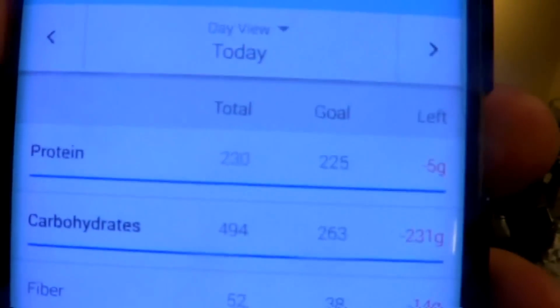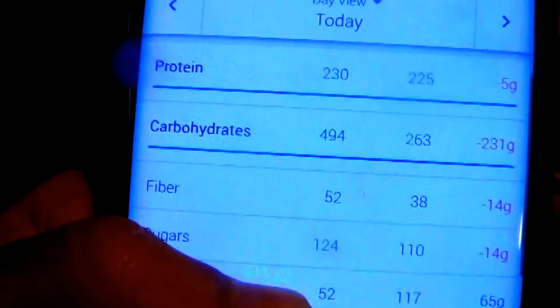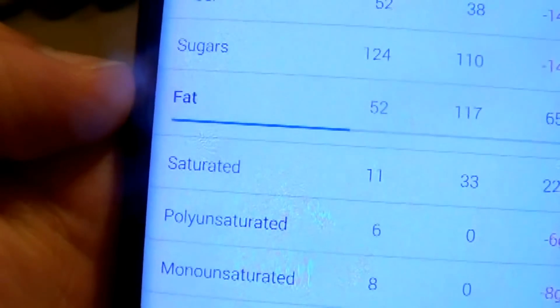So macronutrients, 230 protein, like I said, more than I need, but it's what I want. Almost 500 carbs, 52 fiber, and 52 fats, which is what I wanted, under 55.